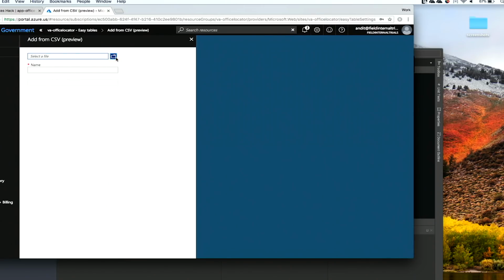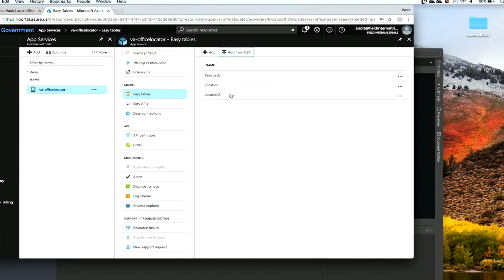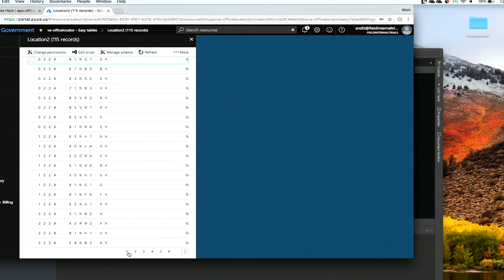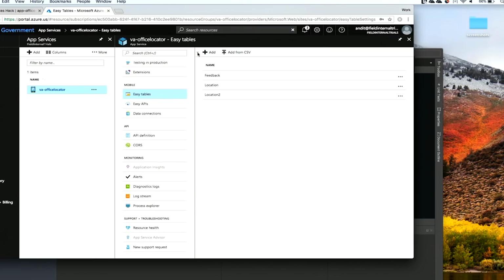I went super fast through that, but let's look at it again and see how it pulled out all of the different column headings. Not only the columns, but even the data types, strings, integers. Then we have our location 2 table here, and we can see there's a bunch of different rows in here. We have several pages of rows. So that's how easy it is to get that data up into a cloud database.